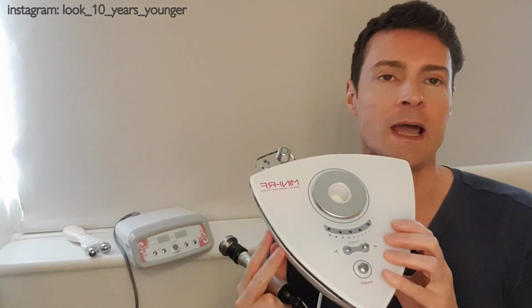So the cost is around £100. Now, I bought this machine a couple of years ago. I paid around £100 on Amazon, and you can still buy this in the UK. You can't buy it in the US.